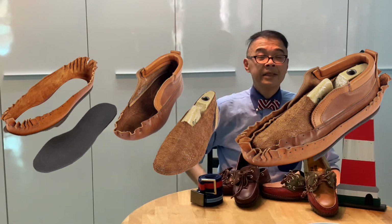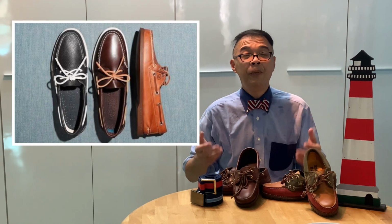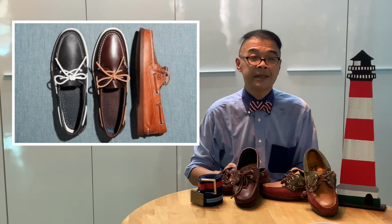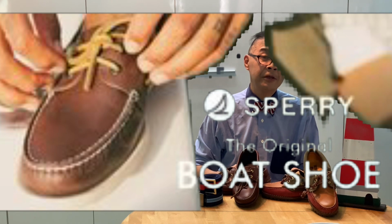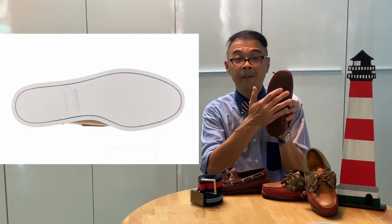And now let's move on to the birth of the boat shoes, because boat shoes come first, in the sense that in 1935, Paul Sperry from New Haven, Connecticut, invented the boat shoes, which is the famous Sperry Topsider. The Sperry Topsider uses a non-marking sole, which has teeth underneath. That's why it's non-marking.